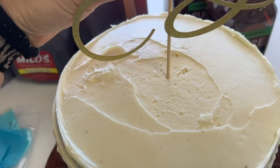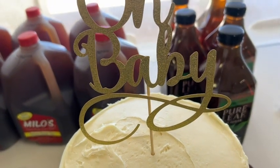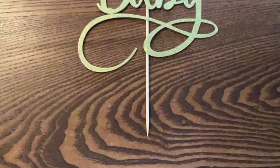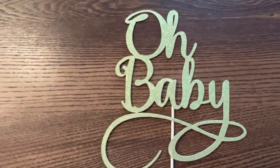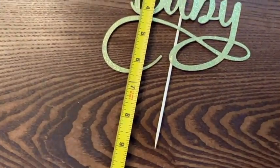I'm an avid baker and I recently needed to do a cake for a baby shower. And I came across this perfect decoration for the baby shower cake. It's easy to use and I think it has the sweetest little message. It has a really cute gold glitter surface and the size is exactly what I was looking for.